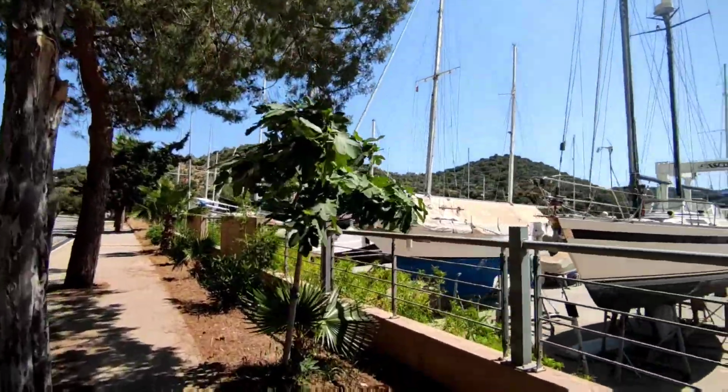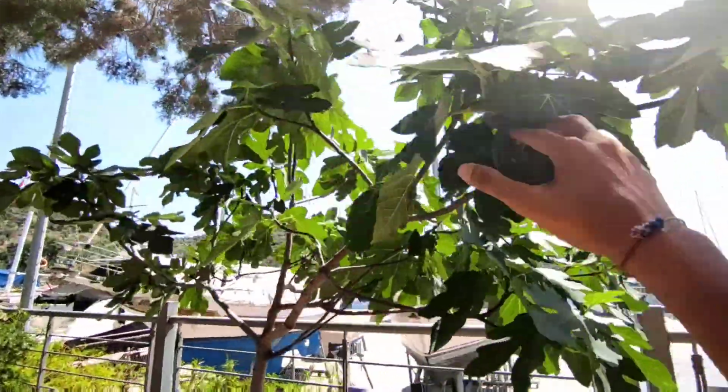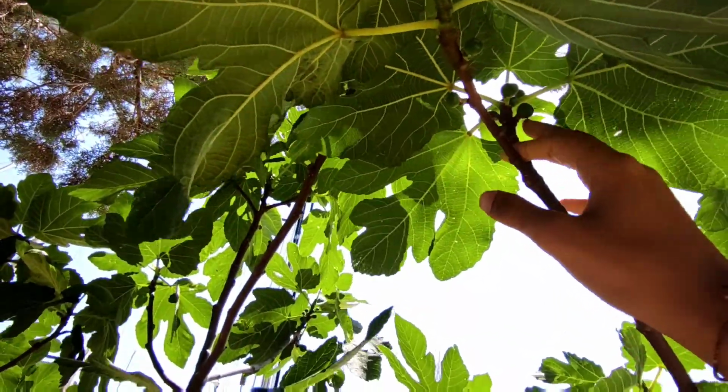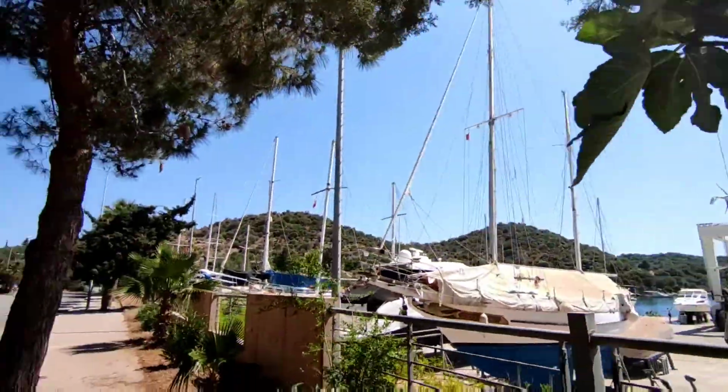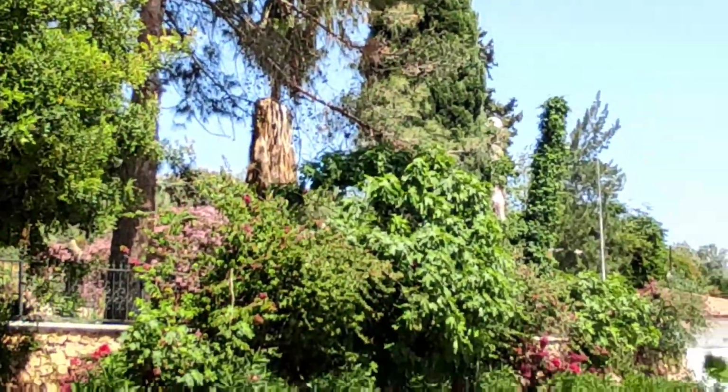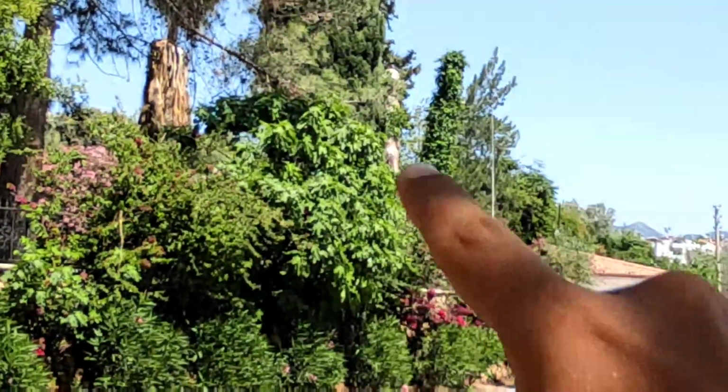This fig tree, and when it's season, you can just collect the figs. I mean, they're the tiny figs. They're going to grow and become big figs. There's a big fig tree over there. That one? Yeah, that one.